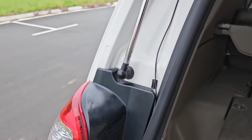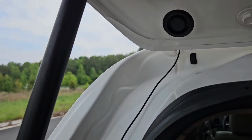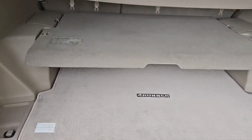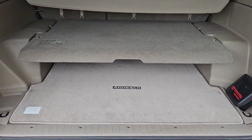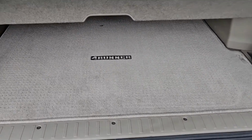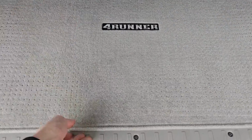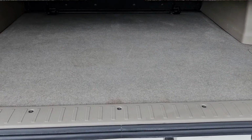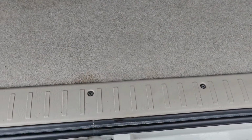This wire you're seeing is for our satellite radio. These are the old school versions where you had to have a separate module. Look how nice everything is back here. Original 4Runner mat. There's nothing going on with it. One little stain, I'd say, right here. Other than that, the carpet back here looks great.